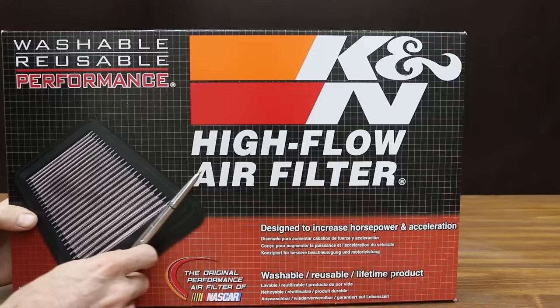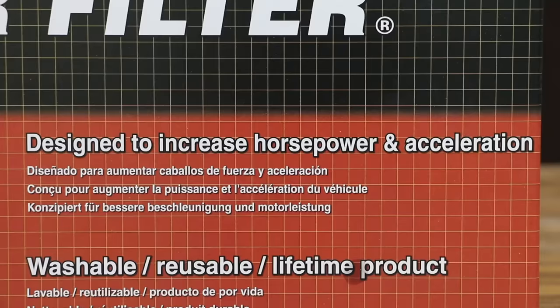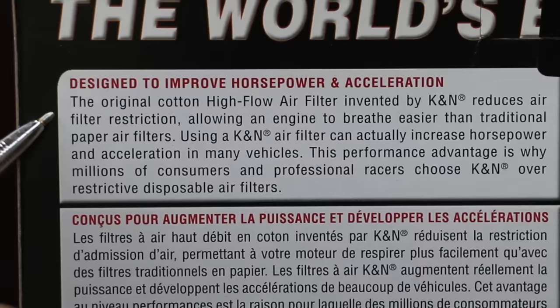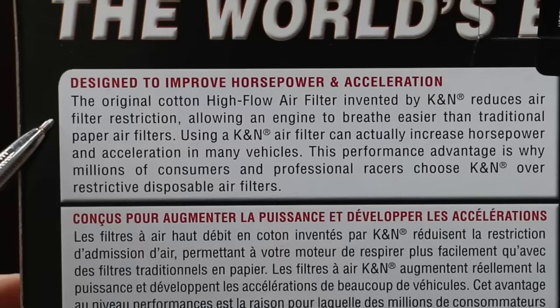At $44.19, this K&N air filter is more than twice as expensive as the competition. High airflow filter, designed to increase horsepower and acceleration. Washable, reusable, lifetime product. The original cotton high flow air filter invented by K&N reduces air filter restriction, allowing an engine to breathe easier than traditional paper air filters. Using a K&N air filter can actually increase horsepower and acceleration in many vehicles.